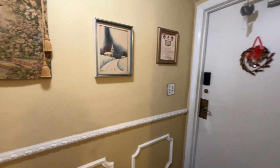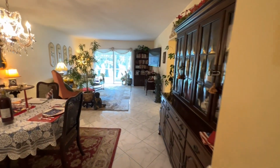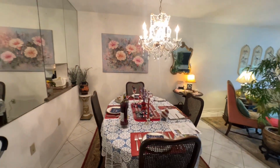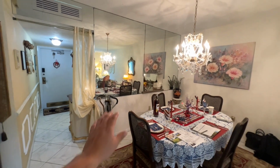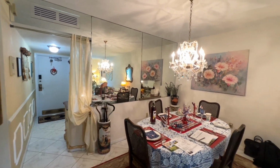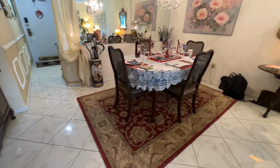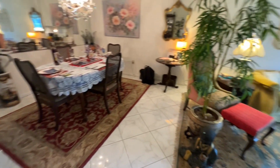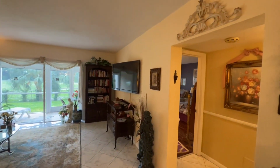There's your front door. Formal dining room area, with a beautiful chandelier. Now, most people have updated and opened this up completely. It gives it a complete open feel. You have tile throughout the whole property. You have high ceilings, about 10-foot ceilings here.